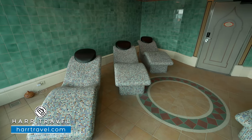It's a 2-story grand dining room. It's included, and you're gonna dine here every single night. Or, of course, if you prefer, you can always head up to the Windjammer for a fast casual option or any of the specialty dining options.